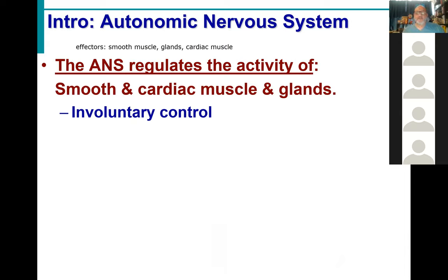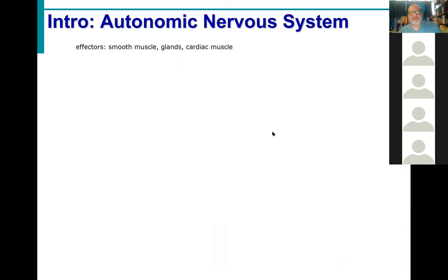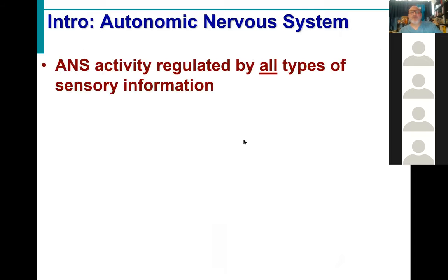You don't have that cheeseburger for breakfast and then have to tell your stomach voluntarily, all right, start churning now as a result of it. And as we've talked about, the primary function of these autonomic reflexes is to maintain homeostasis. Your stomach stretches because there's a cheeseburger in it. It needs to contract more to be able to break it down, right? You're not getting enough blood to your toes. Your heart has to beat stronger and faster to be able to meet the needs. So we want to maintain homeostasis of that, maintain balance, maintain the health of our body.